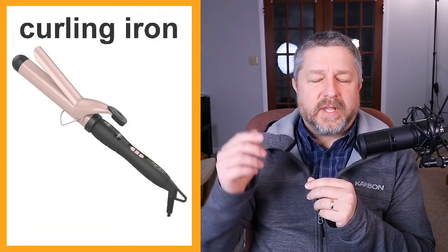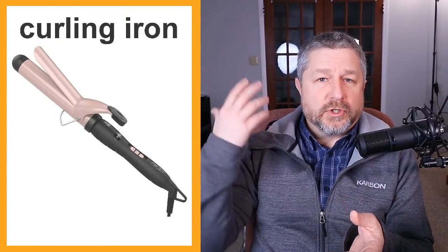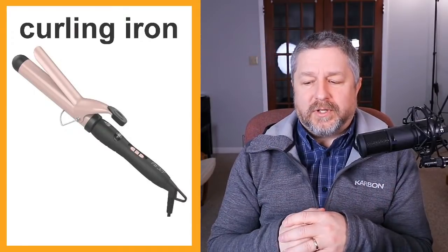Some people use a curling iron. A curling iron is something that gets really hot, and then you can use it to curl your hair. So if you're someone with long hair and you like to curl your hair so that it looks kind of cool, you might use a curling iron to do that. Very common for women to use curling irons, especially to do their hair.